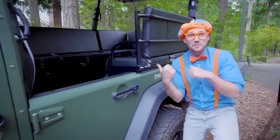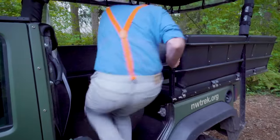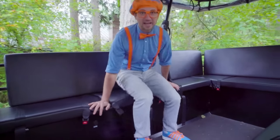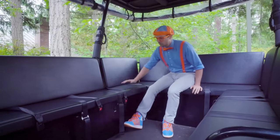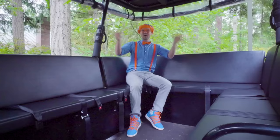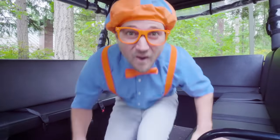Oh, now into the back of the vehicle. Whoa! Check it out. Whoa, there's so many seats back here. This is so cool. I'm gonna sit right here so I can get a bird's eye view of all the fun animals we're about to see. Let's go! Woohoo!